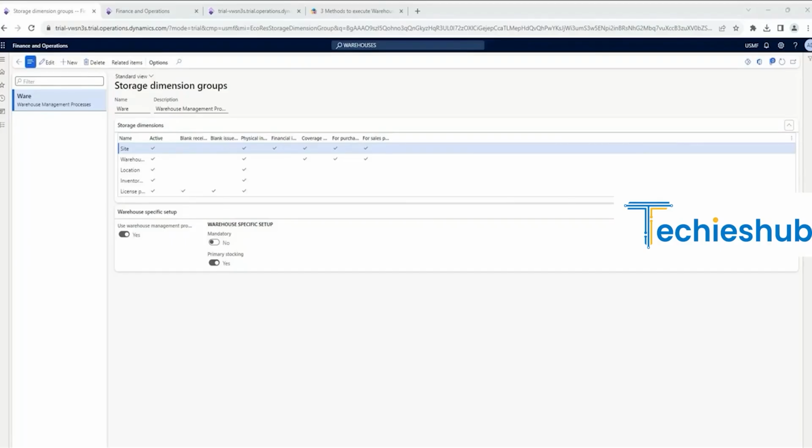So this is for the warehouse management, and we'll be seeing how we will be configuring a mobile device app. There are some setups where we need to define a menu, and there are some options around that, and I'll explain how the options work and where they will be used. That will be there.